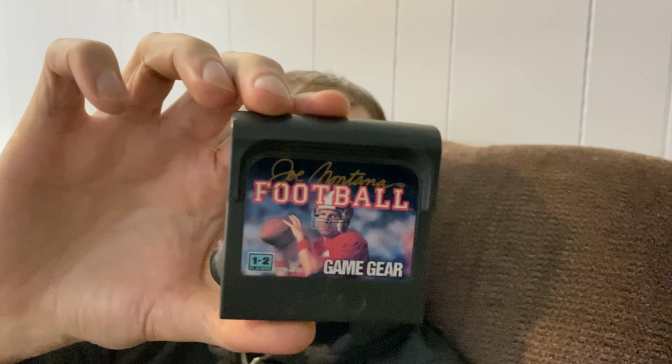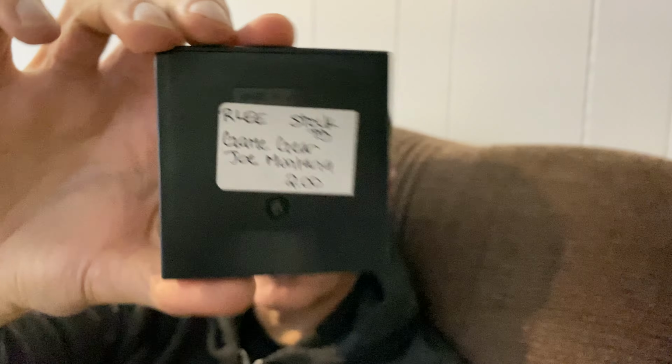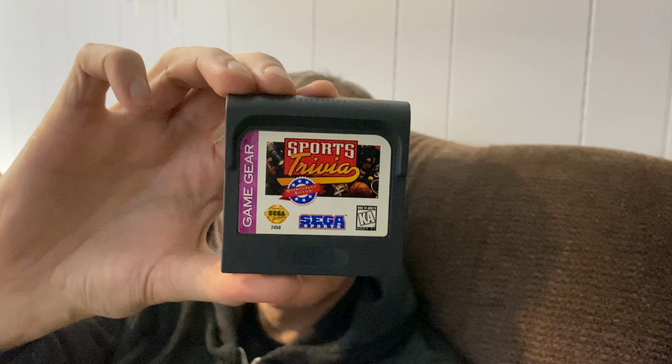Another one that I picked up for super cheap is Joe Montana's Football. It says on the back here that I paid a total of $2 for it, and that's exactly what I paid for it when I bought it. Another one that I have is called Sports Trivia. I might have played this one on an emulator before. Can't say that I've ever put it inside of a Game Gear and actually played it.